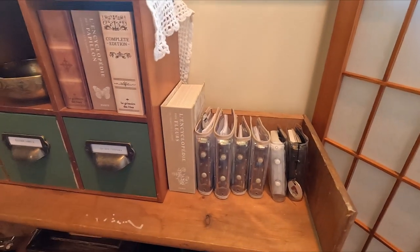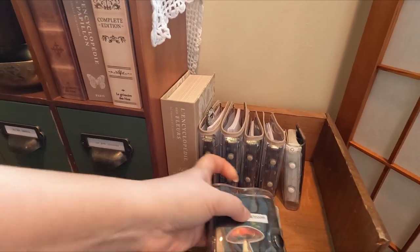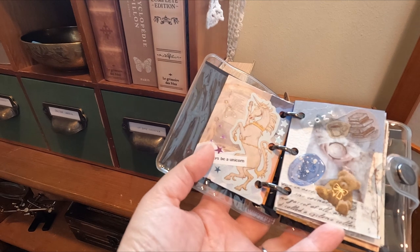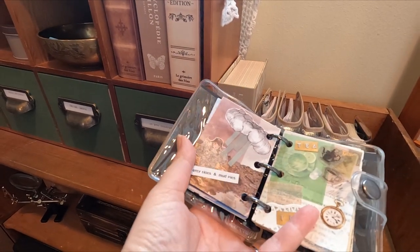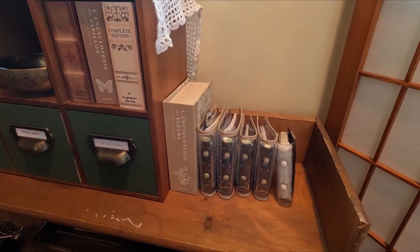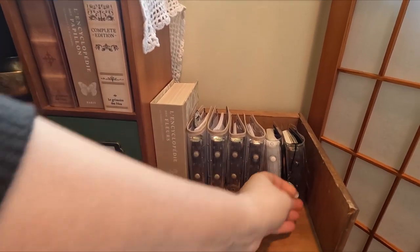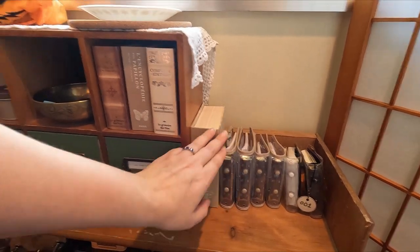All right, down here I have my ephemera journals. I've done a few on the channel before, but it's been a really long time, and I like to keep mine mini. So I've been collecting these over time so that I've got a nice sort of matching book situation. I like things to be neat and to go together and all that kind of stuff. So we're going to be getting more into this.